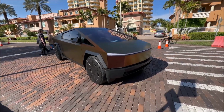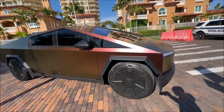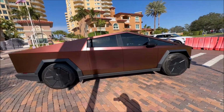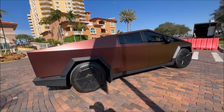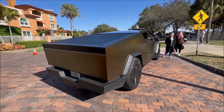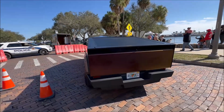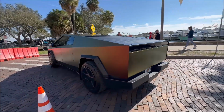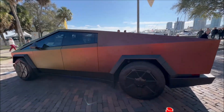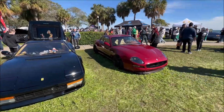And look what pulled up. A Tesla Cybertruck Foundation Edition. One of the first, a Foundation, and this is in like a matte red color. What? This is insane. I've never seen the Cybertruck, let alone look at this spec. This is crazy. What do you guys think about this? The Cybertruck in a matte red, kind of almost like reddish green. This looks incredible.